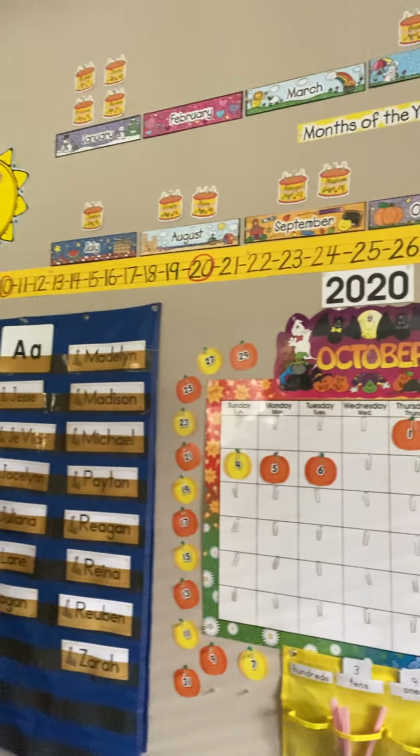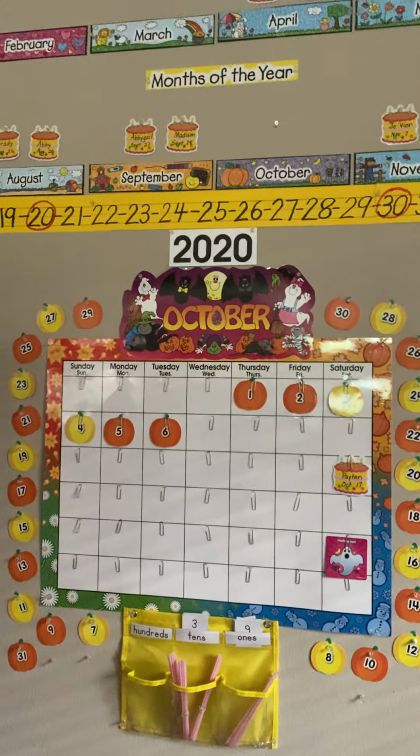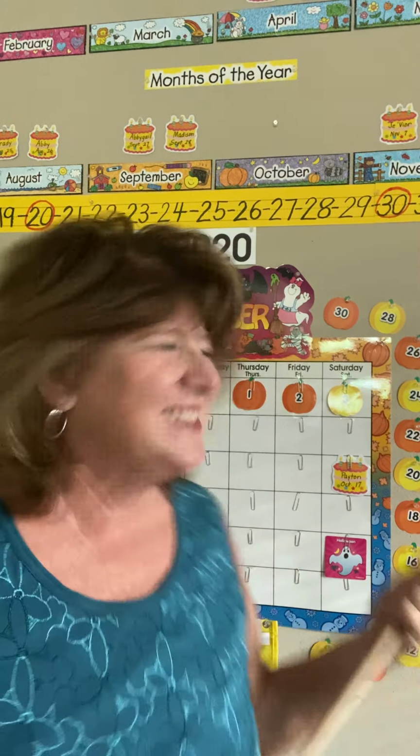Good morning, happy Wednesday. I'm going to push this forward so we can see the calendar. And it's our new calendar. It's October. Everyone's so excited when they see this because they know what holiday comes in October. You're right, Halloween. Are you ready? Let's spell October. O-C-T-O-B-E-R. It's October. It's still 2020.